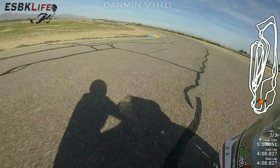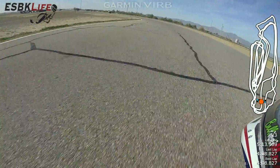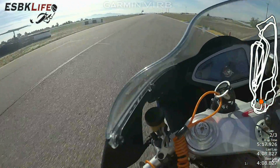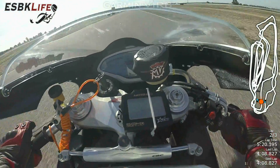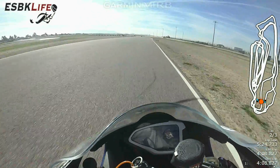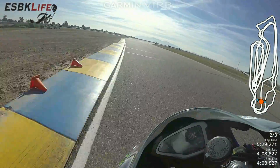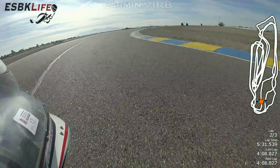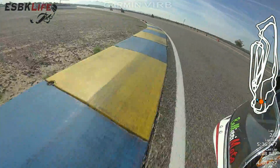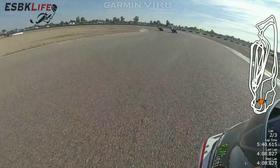Yes, it's bumpy, but the bike is still all over the place. But the MV is feeling good. The adjustments I made to the Healtech quick shifter seem to be working. I have a hell of a lot fewer false neutrals.